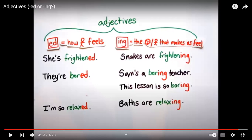Okay, so what is the difference between adjectives that end in ed and the ones that end in ing? What could we say in our own words about them, or how could we explain how they work? Adjectives that end with ed represent how you feel or how I feel. Exactly, they represent your emotions. What do you feel inside yourself, right?